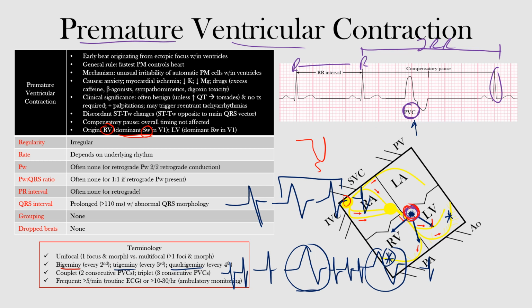We mentioned a number of causes that are listed here. Remember clinical significance of this? They're often benign. You could see some palpitations with some of these. Often there's no treatment, but the thing to be aware of is if there's a long QT interval. If that QT interval is long, you want to be aware of that because that can precipitate torsades. Now remember, we have discordant ST and T wave changes, where our main vector in the QRS complex is going in the opposite direction of our ST segment and T waves. So that's a normal thing that we'll see in these PVCs.